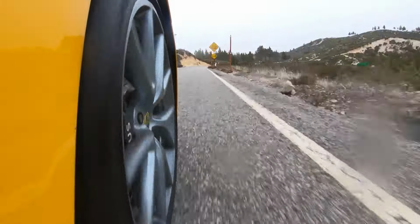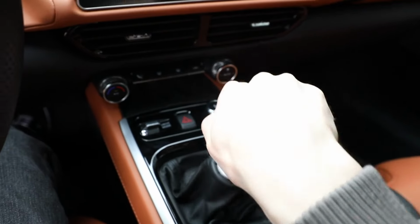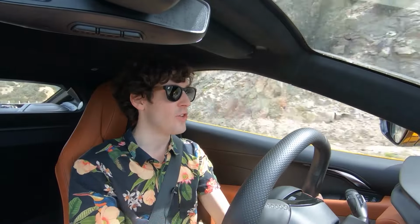And we can't go past the engine without talking about the shifter. It is bar none the greatest shifter I've experienced in a production car. It is the best. The weight, the action of it. They have the linkage exposed beneath it. It lights up. As a passenger, you can see the linkage working. That's like something you get in a $400,000 hypercar.